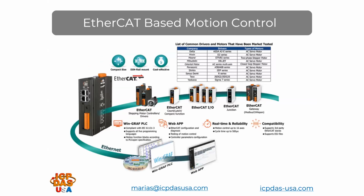EMP-2848M is a compact EtherCAT master soft PLC PAC controller with a real-time Linux operating system that can run WinGraph, IEC 61131-3 programs written in function block diagram, ladder diagram, instruction list, structured text, and sequential function chart. EMP-2848M can control up to 128 EtherCAT slaves and supports up to 16-axis motion control. It comes with drivers and is being used with other vendors' equipment.